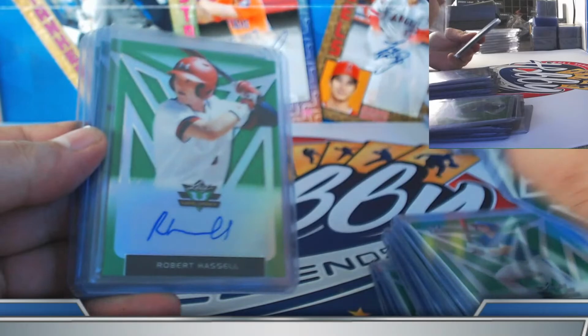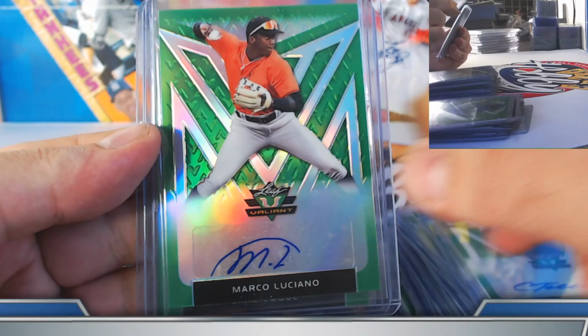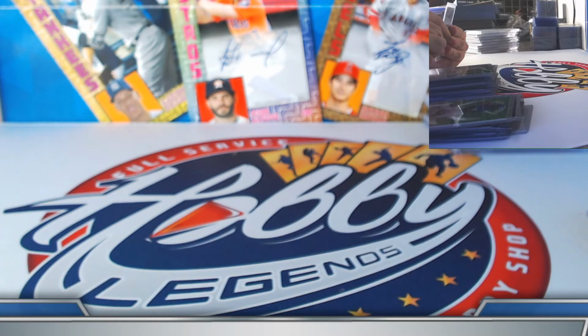Robert Hassel, pretty solid break on the Hassel spot. Carson Tucker, Luch, and Jake Vogel. Not numbered, but could be. Congrats to the Wander Franco spot.